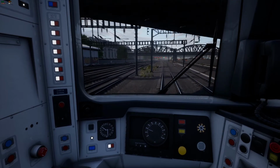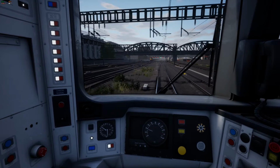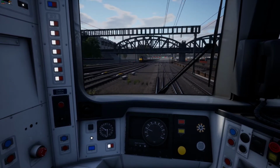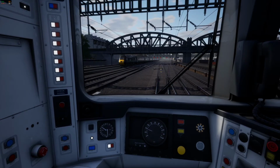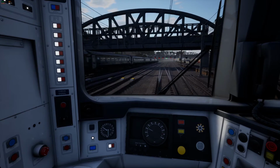Just as we come up to these points ahead, this is where we'll be able to start increasing up to the next speed limit of 40 miles per hour. Just as I go over the points, I'm going to start slowly applying power and we're going to slowly start to accelerate now up to that 40 miles per hour.